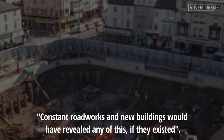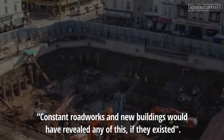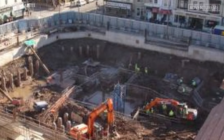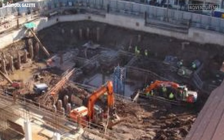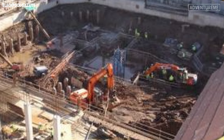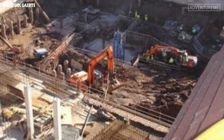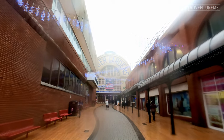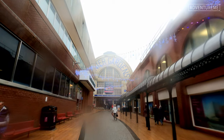There's no time scale on these claims, only that they may have existed at some point. Number five, constant roadworks and new buildings would have revealed any of this if they existed. Well, the Houndshill could have obliterated any of the route in the middle when it was built. We know that for sure, as they dug down two stories. So this may be true for route numbers one and two, but not for route number three. Any repaving or construction works on Victoria Street would have uncovered something obvious for route number three, unless it's been used for present-day utilities.